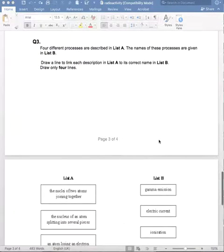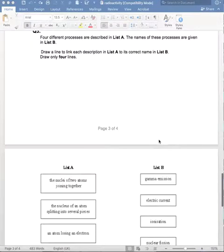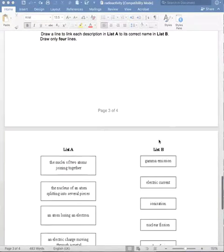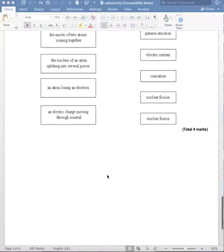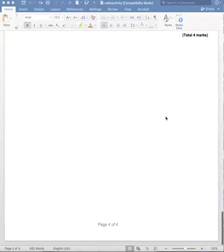Question 3. Four different processes linking A to B. The joining of the nuclei of two atoms together, that is fusion. The nucleus being split, that is fission. Losing an electron, that's ionization. Electric charge moving through a metal, that's electric current. So there it is.